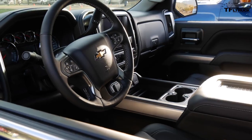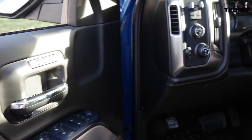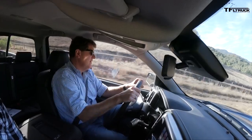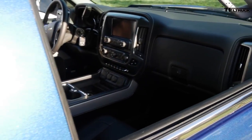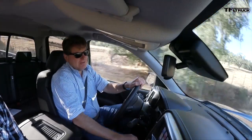I like the straight-up controls. Everything seems to come to hand. I know Mr. Truck doesn't like the fact that the headlight switch and the 4-wheel drive switch over here on the left side are the same size, so when you're turning on the headlights, you may switch into 4-wheel drive. He also doesn't like the fact that the brake controller is over here on the left. He thinks most people are right-handed and it should be over here.